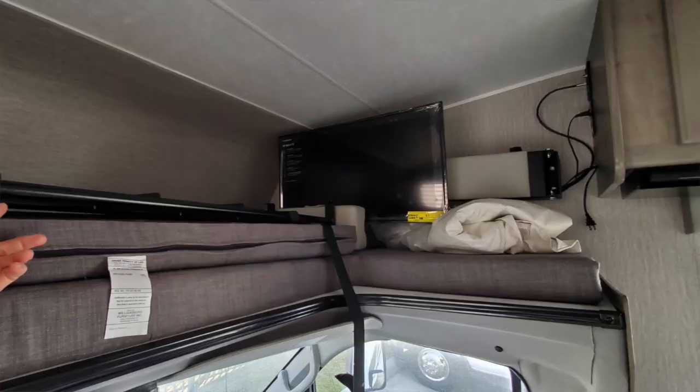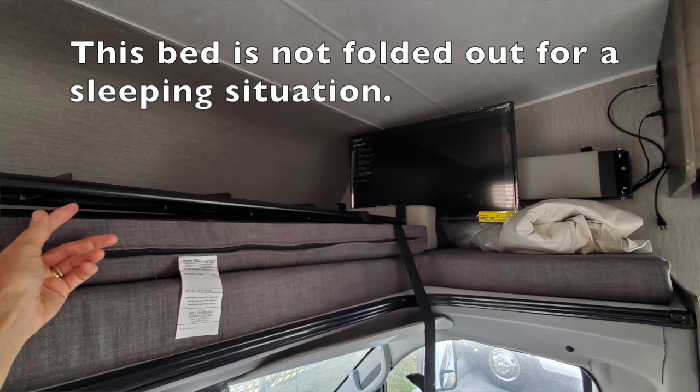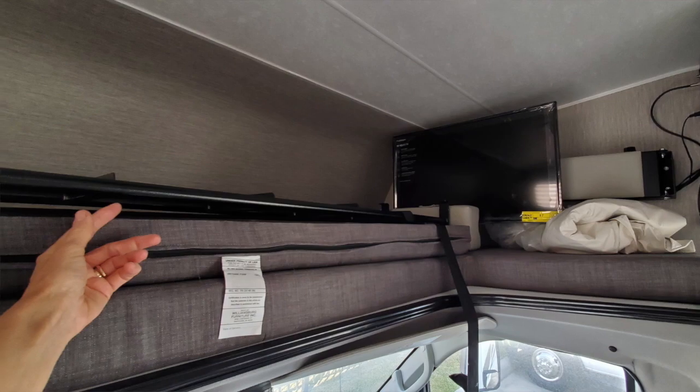The part above the cab, sometimes people use that as extra sleeping area. Sometimes they use it for storage. It just depends on the situation that they're in. Some don't have a bed. They're much shorter and they don't have a bed in the back, so that is their only bed above the cab.